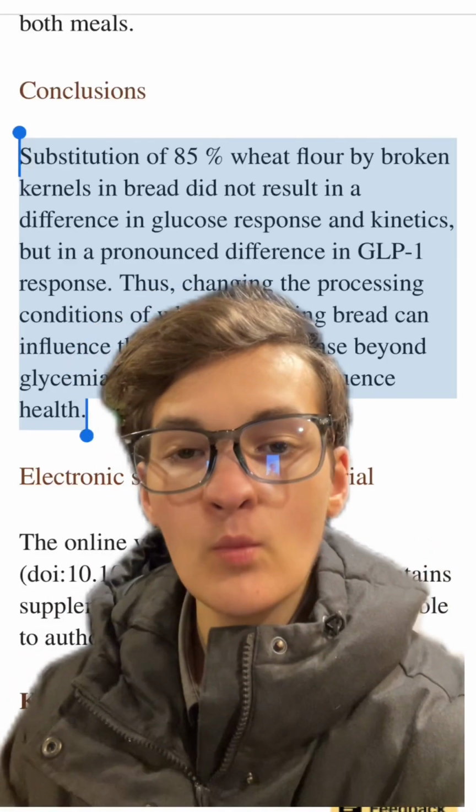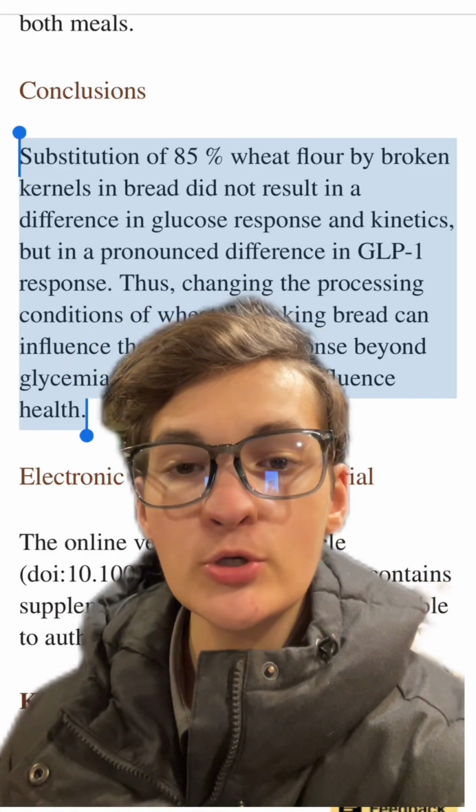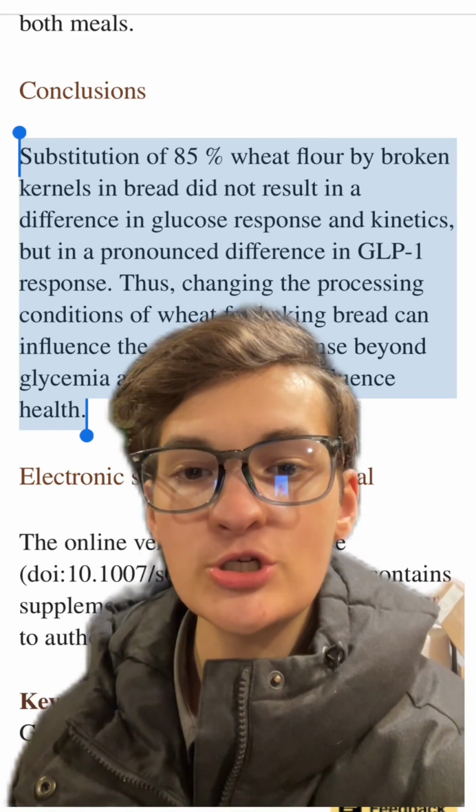This study, looking at different particle sizes of the exact same bread, indicated that when something is ground into a flour, it produces a drastically decreased GLP-1 response. Therefore, to get the best results, you'd probably want to eat whole oats rather than blending it into a flour. Add that to a bowl.